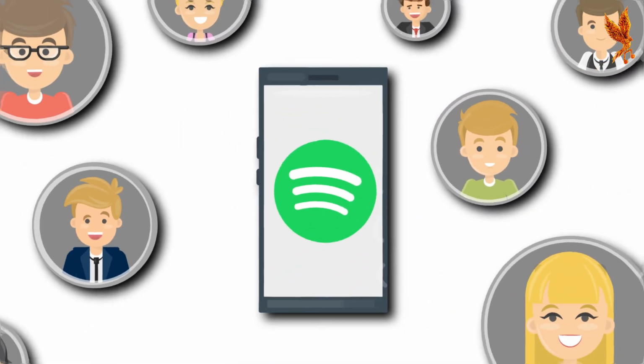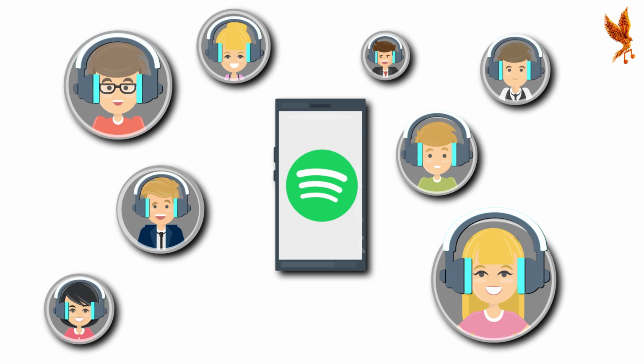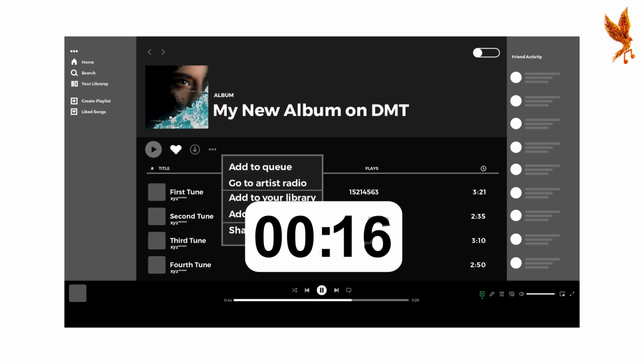To increase your popularity on Spotify, the key is to understand how its algorithm recommends music and turn that to your advantage. Spotify wants to ensure that users are constantly listening to music on its platform. It favors songs that get played, liked, saved into playlists, shared the most, and that don't get skipped, especially within the first 30 seconds.